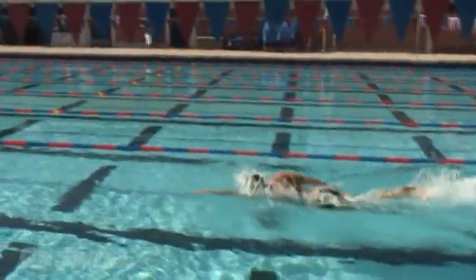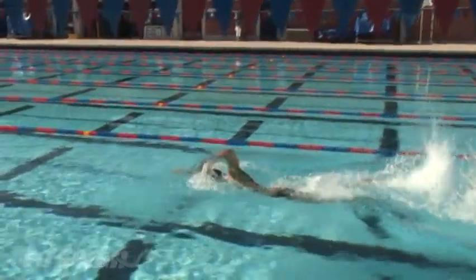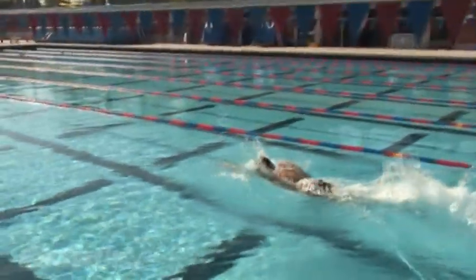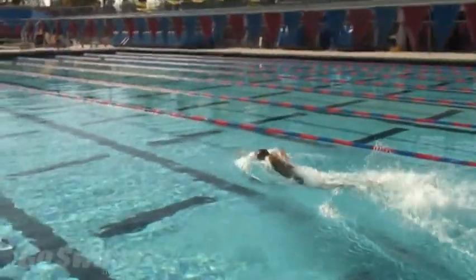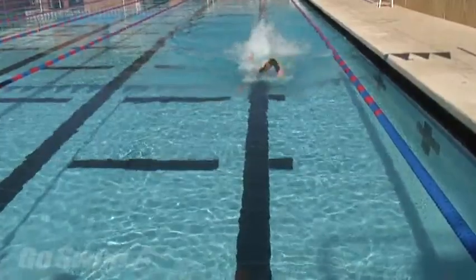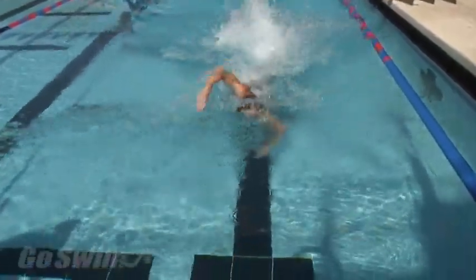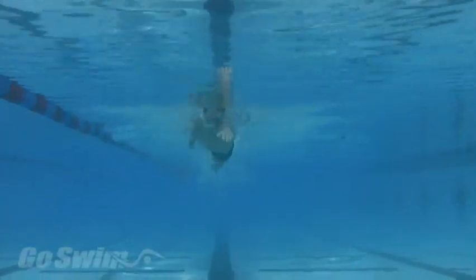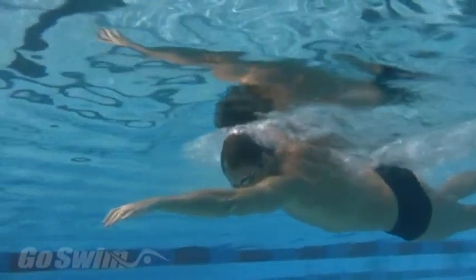If you want to excel at sprint freestyle, you have to move directly forward with no wasted motion. If you deviate even slightly from traveling a straight line, either side to side or up and down, you lose valuable time. To minimize side to side motion, Roland extends front to back on each stroke. What does he do to minimize up and down motion?